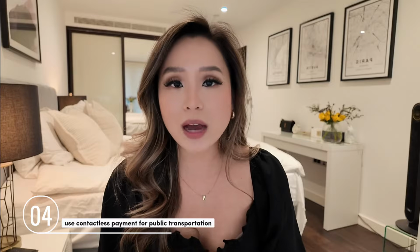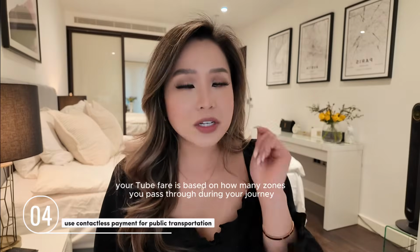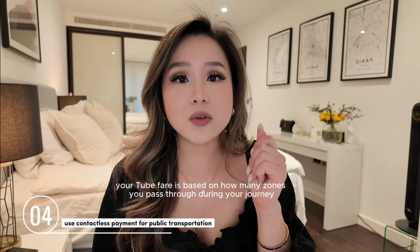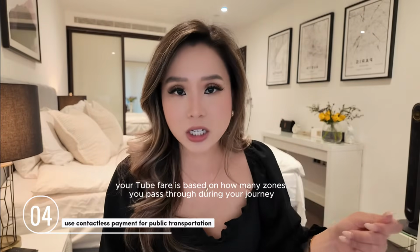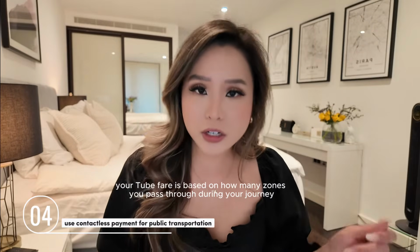When you use the tube, you have to make sure of 2 things. First is you're using the same payment method when you enter and when you exit the tube. So if you tap in with one particular credit card, you gotta tap out with that same exact one so that the system knows, okay, you entered at this station and you left at this station. If you use 2 different cards, the system's not gonna know where your journey started and where your journey ended.